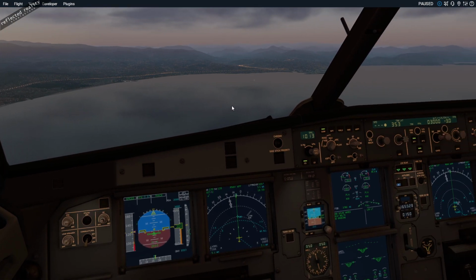I'll take the pause off. Hopefully it'll be fine where it is. If it starts to oscillate around, we'll go back into the menu and we'll reload the aircraft again, because it might, for example, have the thrust spilled down. We'll see how it goes. If we go around 10 feet below minimums, we can maybe get away with that. Right, here we go.